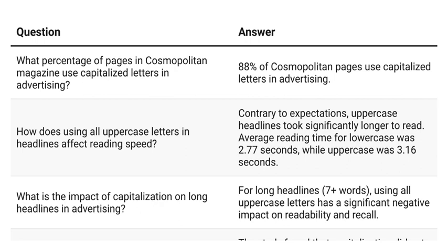Surprisingly, absolutely nothing. The researchers found no significant effect of lettercase on brand perceptions or product attributes. It seems the overall ad context, the visuals, the copy, the product itself, matters far more than just the lettercase when it comes to conveying brand personality. Wow, that's a plot twist.